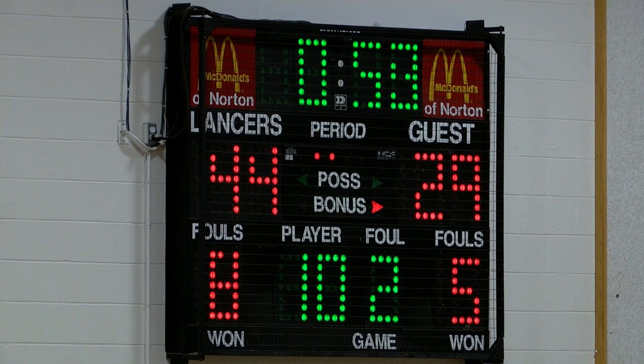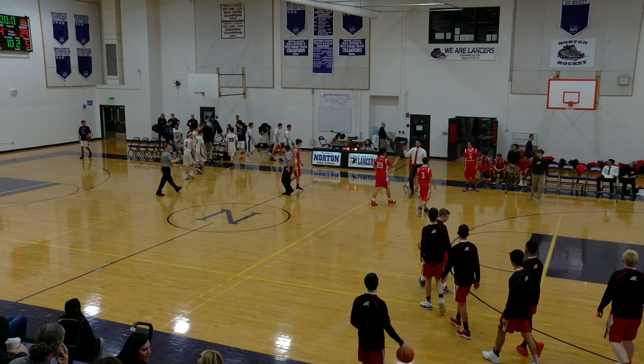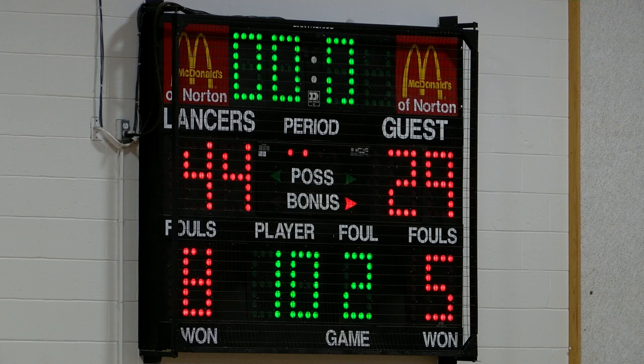But a brief timeout called with 5 seconds left about. We'll be back in a moment. All right, we're back. Time runs out. And the last timeout not made for much. All right, we end the first half with Norton up 44, Rochester 29. We'll be back in a few moments to start the second half. Norton with a strong performance against Rochester.